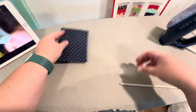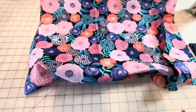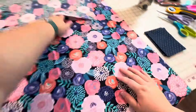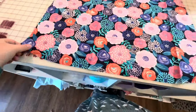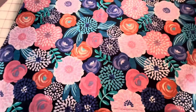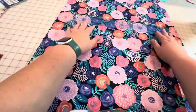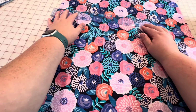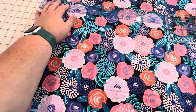Definitely hit them with an iron again, and you're good to go. Okay, I'm going to take my front dress piece and I'm going to put these pockets on right now. Make sure you do this before you assemble your dress. It's so much easier when you just go ahead and put the pocket placement on while the dress is in just the front piece. Definitely makes it a lot easier.